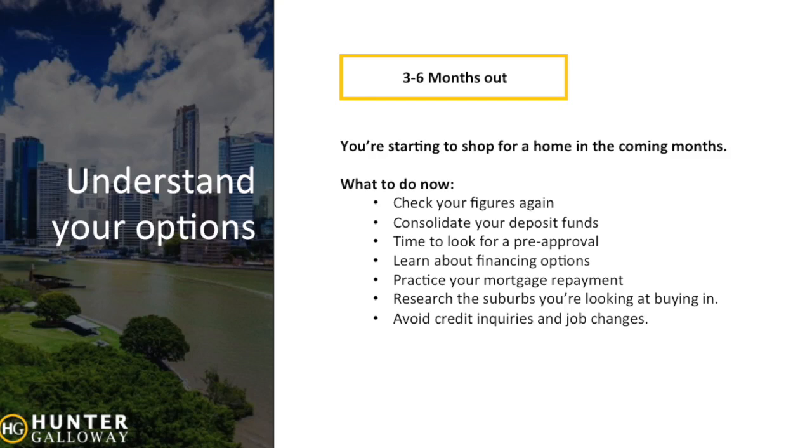Yeah, that's right. And we've given the example of having a mortgage repayment of $2,500 a month and what that looks like from an ongoing practice point of view prior to actually getting the property. So it's probably best practice to sit down, look at the repayment, and then start to practice that as an ongoing commitment. Now, there's lots of calculators online you can use to calculate your repayment, and it makes sense to start getting ready for your ongoing commitment.